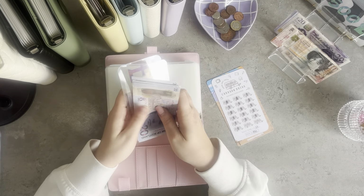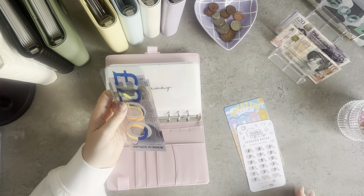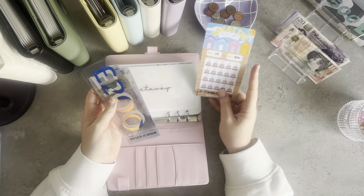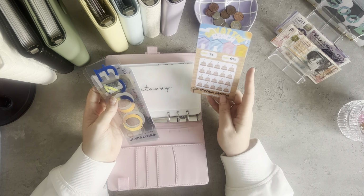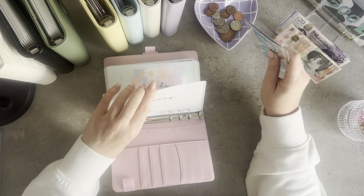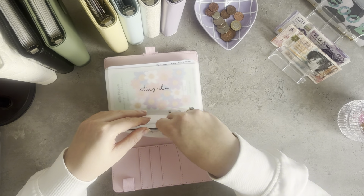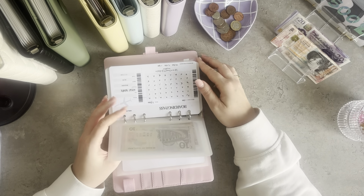So I'm wanting to save 450 for the actual caravan to book that in December, and then after that I'll move on to this challenge, which is from Kimberley Budgets, to save for the spending money. So that's that. And that's everything in our holiday binder.